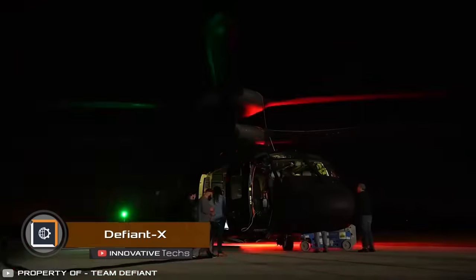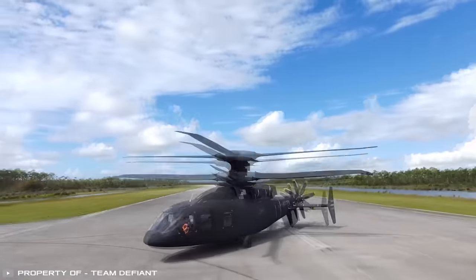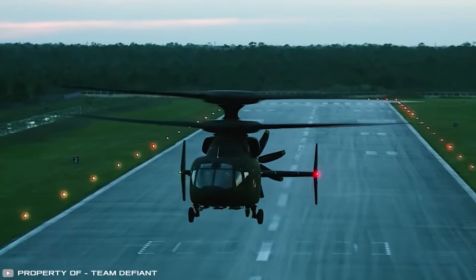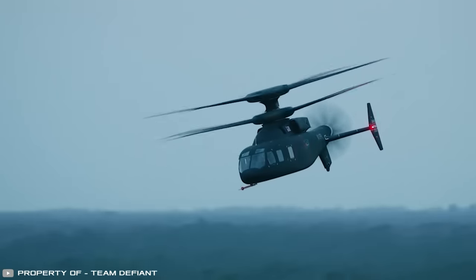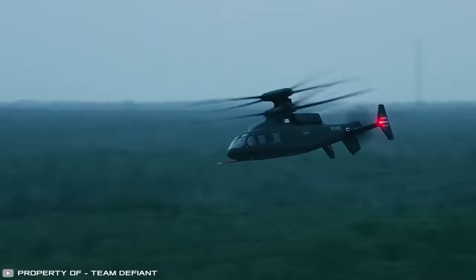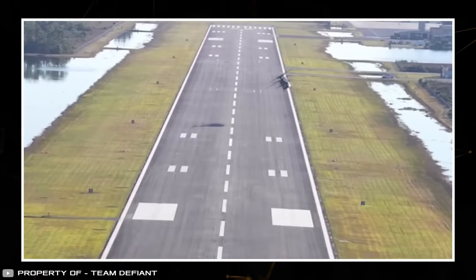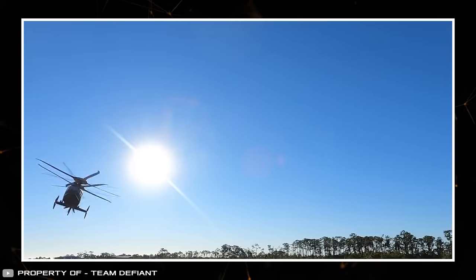Sikorsky and Boeing have unveiled the new Defiant X helicopter, which will replace the U.S. Army's UH-60. The new helicopter has improved its heat dissipation system, reducing its thermal signature. This makes it less noticeable to enemy sensors and a more complex target for heat-seeking missiles. Designers have improved the landing gear by adding a nose wheel for greater stability during landing and improved the helicopter's aerodynamics, making it more maneuverable.